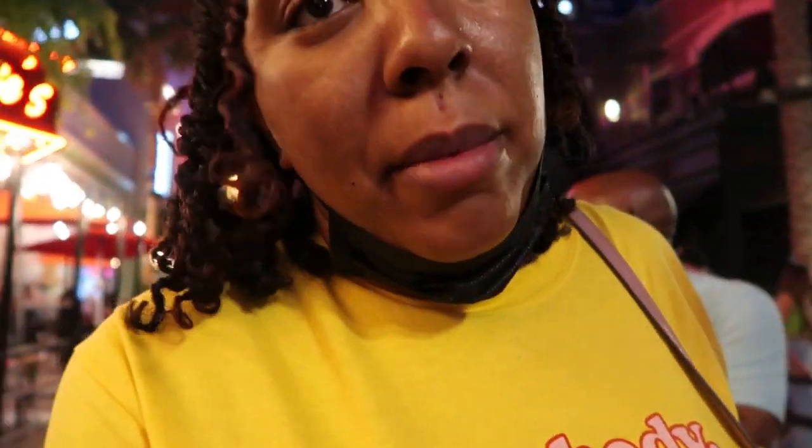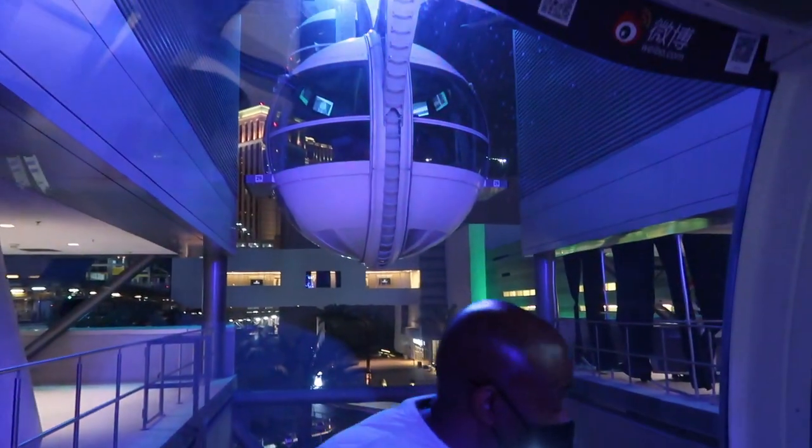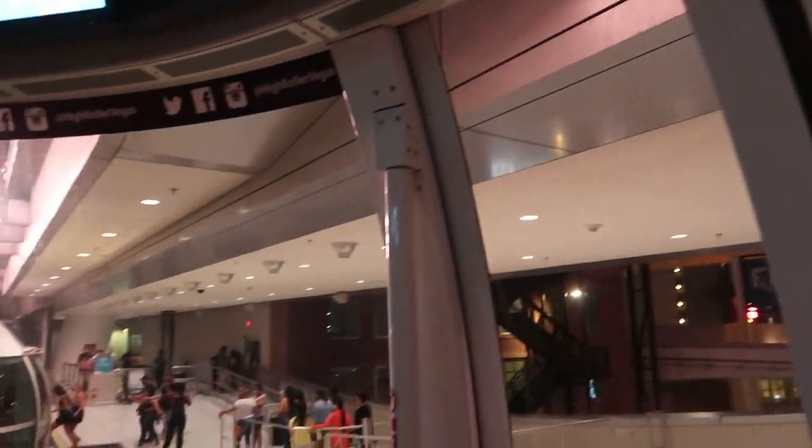Everyone's doing it today at night, so we've been waiting in this line for a minute, but it's moving pretty quick, so I'll holler at y'all when we get on there. Yeah, we made it on the High Roller. It's so stressful. I think it's because we're all high and don't know what we're doing. There's too much going on. But we're here. Check it out.